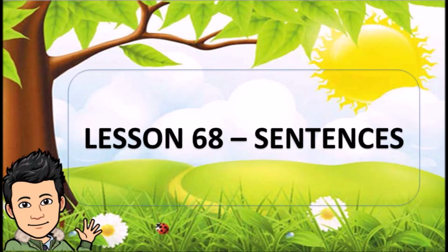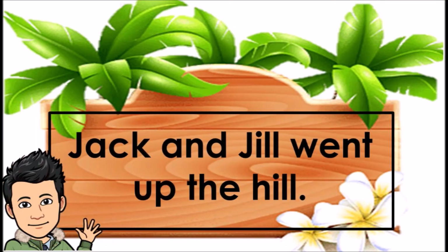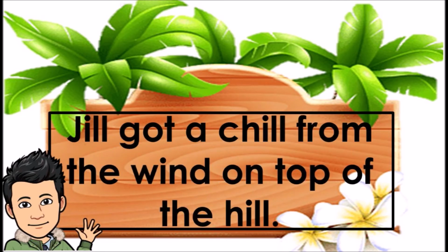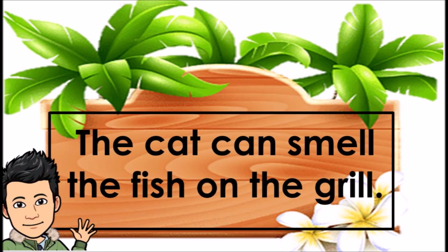Lesson 68, sentences. Nell can spell well. Jack and Jill went up the hill. Jill got a chill from the wind on top of the hill. Bill set the fish on the hot grill. The cat can smell the fish on the grill.